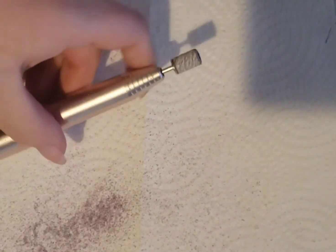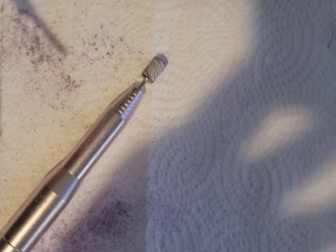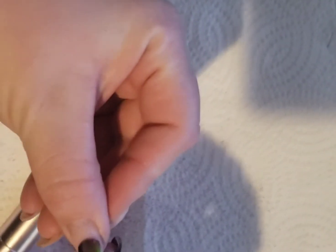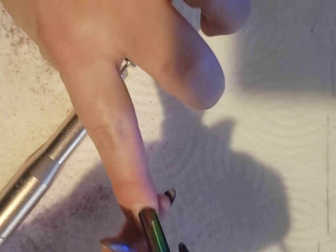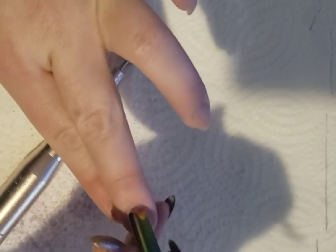But first I am going to push my cuticles back with a cuticle pusher. I'm not being very rough. It's just a quick procedure to inspect my cuticles and push them back so that I have more of a nail plate to work on.